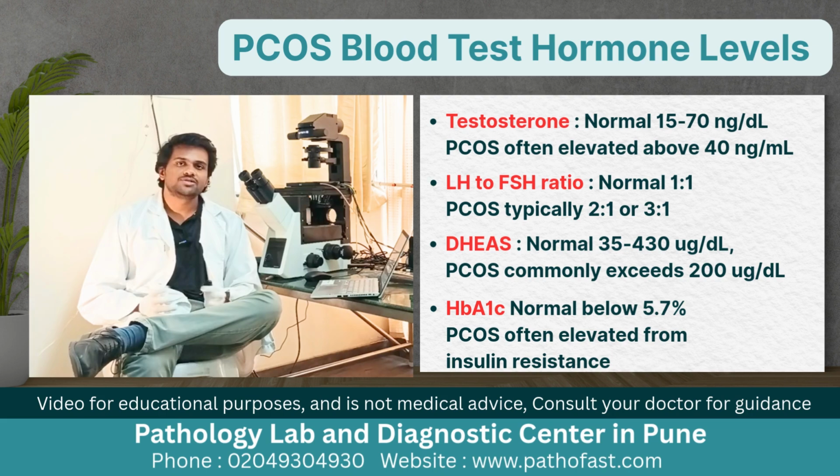The second one is the LH to FSH ratio. If we measure the value of the LH in the woman's blood, and then we measure the value of the FSH hormone, and then we divide the LH by the FSH, we get something called the LH to FSH ratio. Now this should never be more than 2:1. So the amount of LH should not be more than twice the amount of FSH in the blood. But in PCOS, we find that this actually goes much higher. You get maybe 3, or more than 2 times the LH as compared to the FSH.